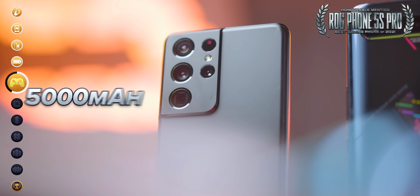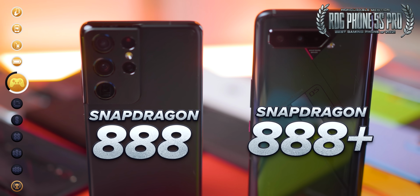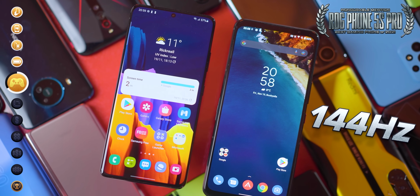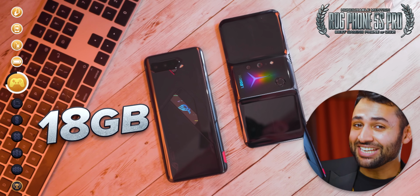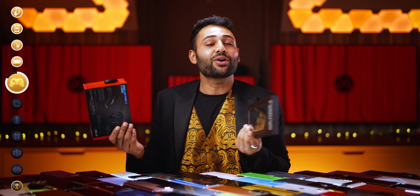It doesn't have a 5,000 mAh battery, it has 6,000. It doesn't have a Snapdragon 888, it has an 888 Plus. It doesn't have a 120Hz refresh rate, it has 144. And we're not talking 8 or 12 gigabytes of RAM, 18. Also, quite importantly for a gaming phone, a reliable accessory ecosystem. Whether that's earphones or controllers or external cooling attachments, you have options.